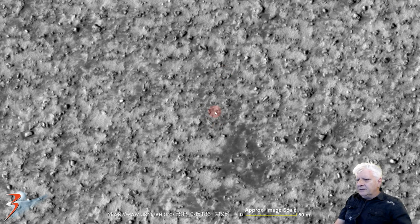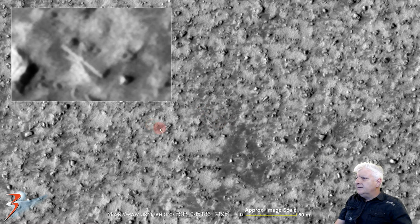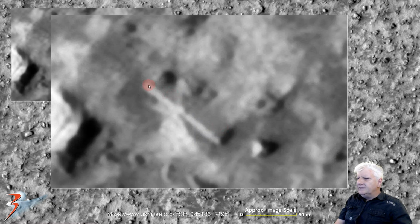We're zooming in on another slab over there. This one's about 12 meters in length, folks. Check out that right angle there. Uniform thickness to it as well.